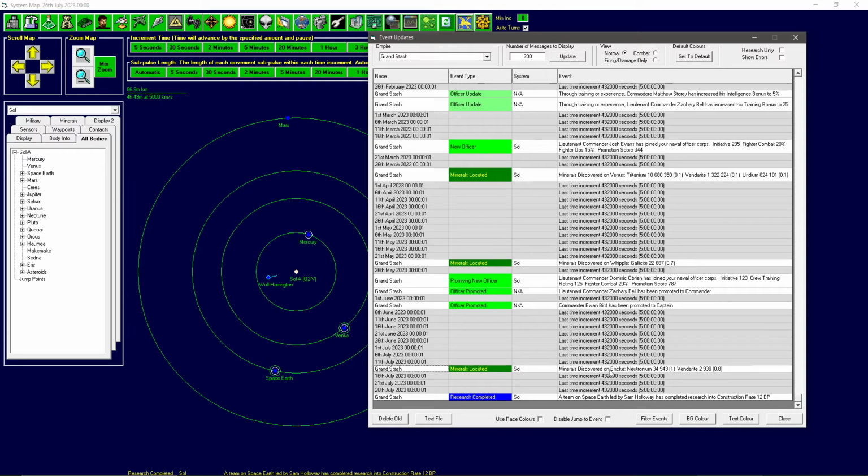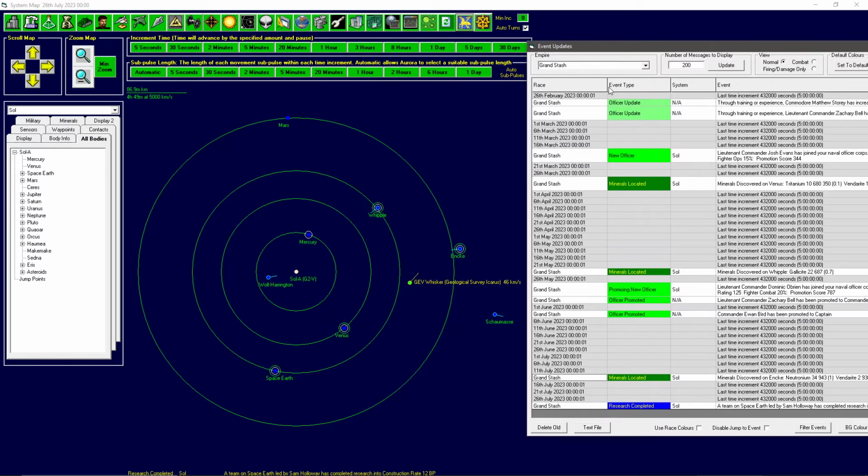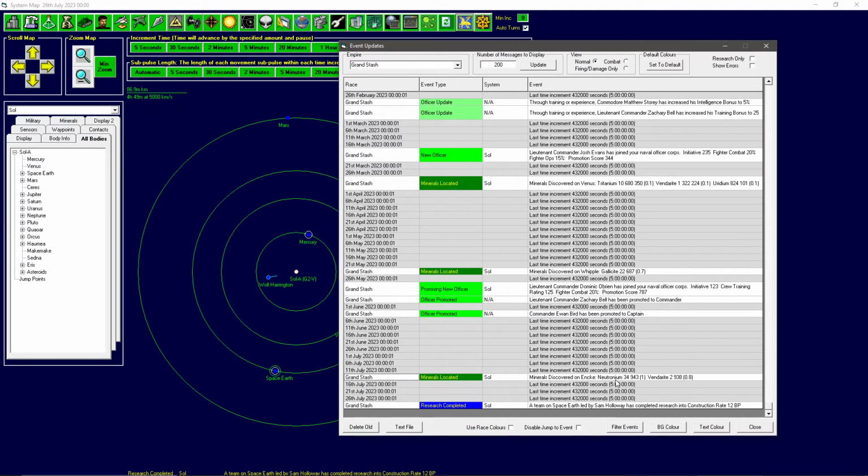What did we get? Enki. Is that a comet? Yeah, it is. Comets are usually pretty reliable, but they don't have a huge spread. I mean, it's not very much.